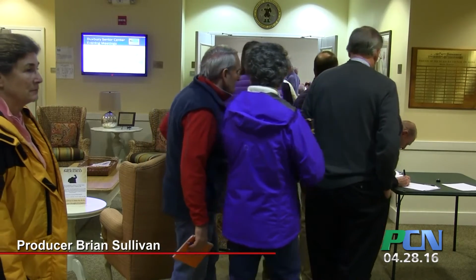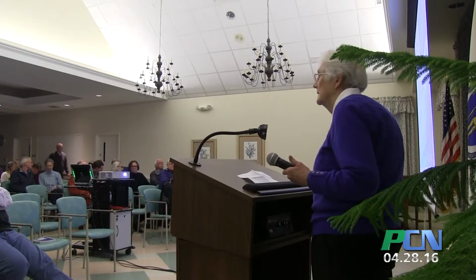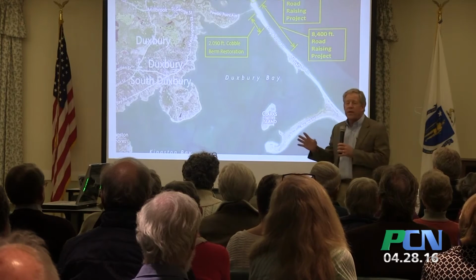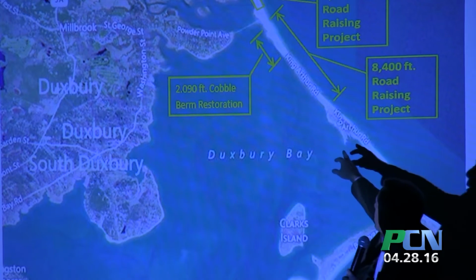We're here tonight for a meeting to review a study that's being performed by the Woods Hole Group that's being funded by a grant from Coastal Zone Management, what's called CZM. And it's a study that's helping the Duxbury Beach Reservation to create a master plan, to look for the long term, taking into account all the processes that are happening on the beach from a scientific point of view, from waves to sea level rise to currents, sand migration. So Woods Hole Group has done a very interesting study, and we're looking forward to the results of that tonight.